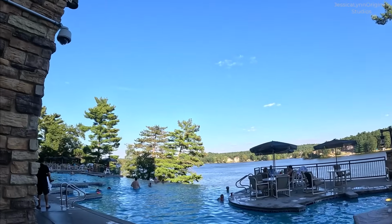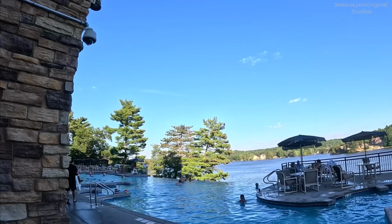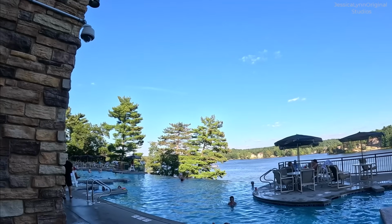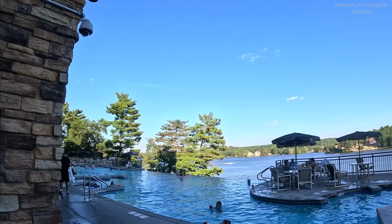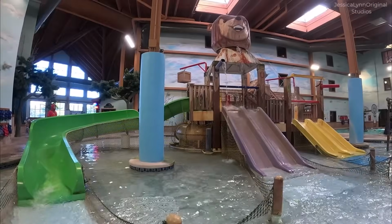Right inside of this location, there is a food area, and it's called Loon's Landing. It's right on the pool deck. They have pizzas, burgers, breadsticks, and then plenty of alcoholic beverages, sodas, and ice cream.